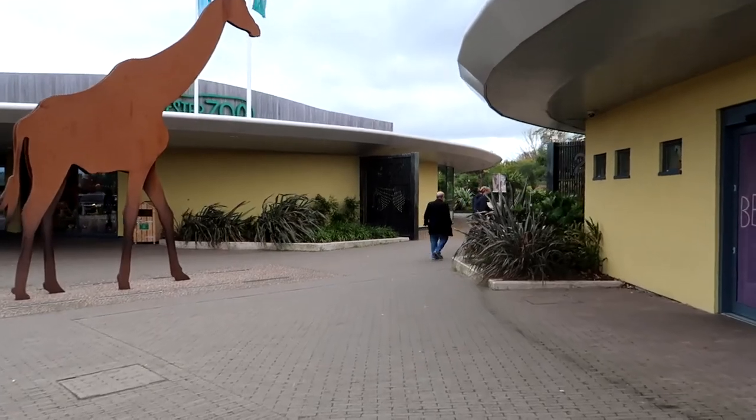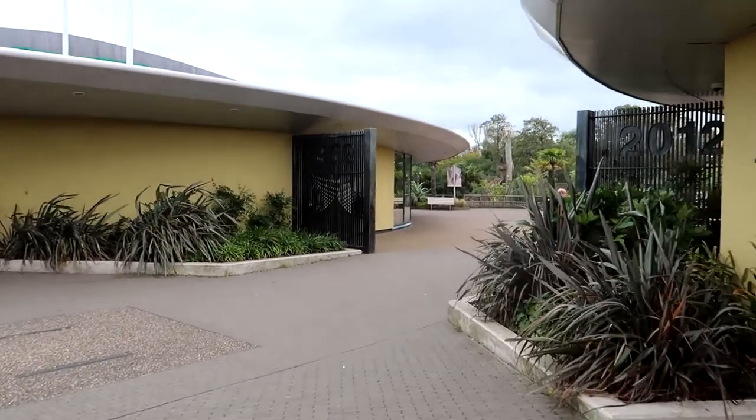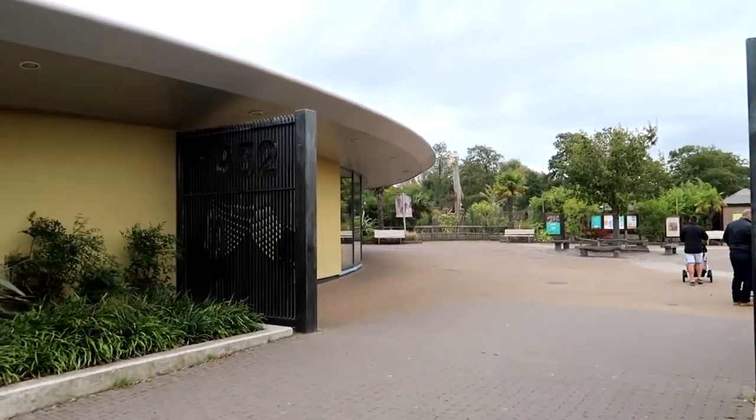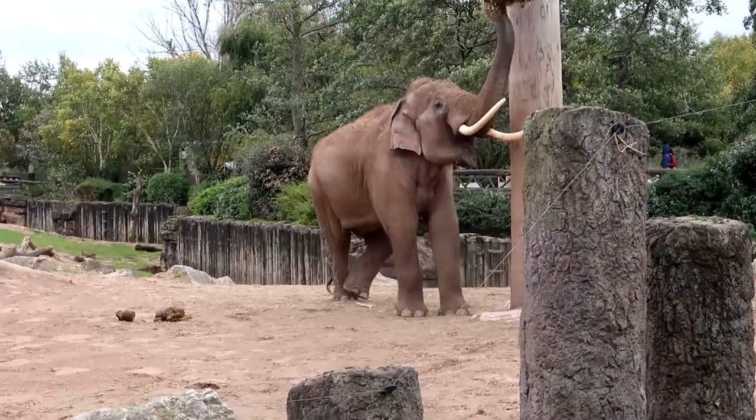Hello, it is October and we are back in the zoo. It's been quite a while for us, so we're going to go and see what's changed. This is actually the first time we've been to the zoo on a weekday, not during holidays, in probably a long, long time, like a year or something at least. You can see Ongbo. And as a result, the zoo is super quiet.